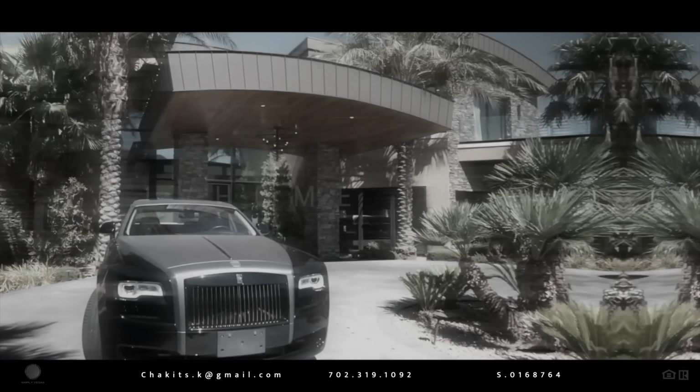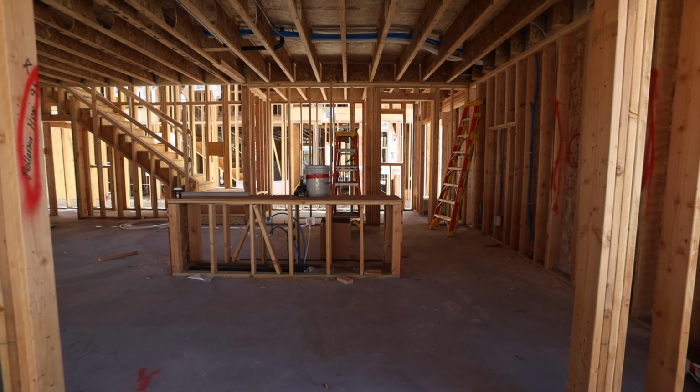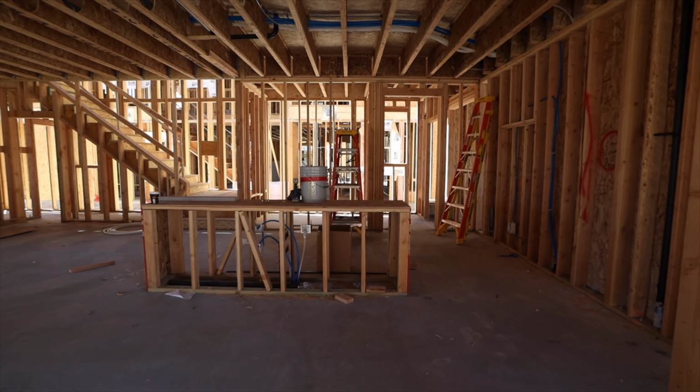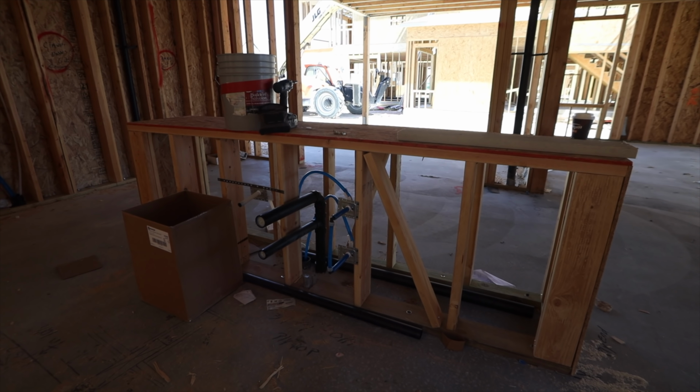Right here is where your water heater is going to go. This one is not a tankless water heater, but this is where it's going to go. It exhausts out from there. Coming inside here, this is just your little valet section. Now coming into the main living, you literally walk right into the kitchen here. Right here, this is going to be your island.